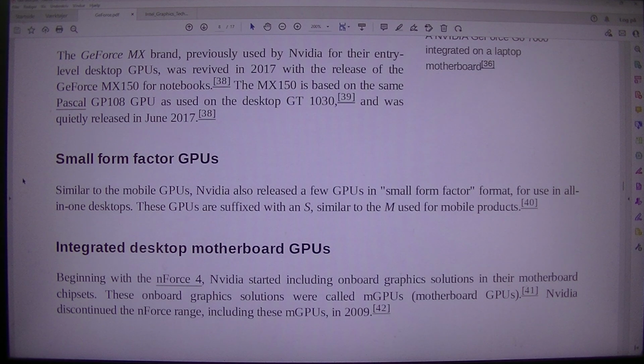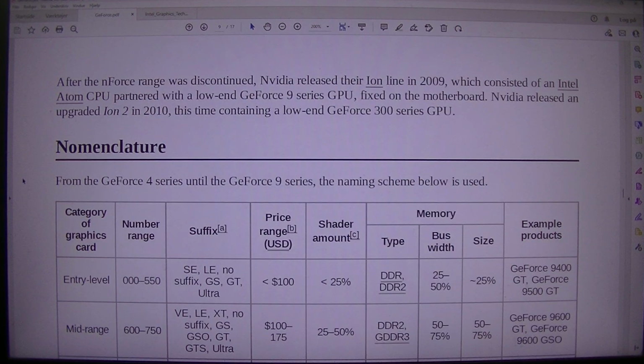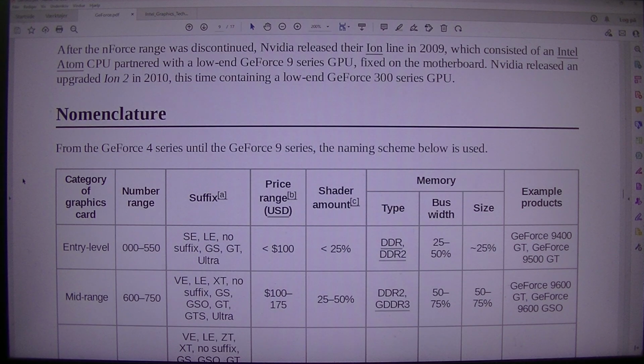After the nForce range was discontinued, Nvidia released their Ion line in 2009, which consisted of an Intel Atom CPU partnered with a low-end GeForce 9 series GPU, fixed on the motherboard. Nvidia released an upgraded Ion 2 in 2010, this time containing a low-end GeForce 300 series GPU.